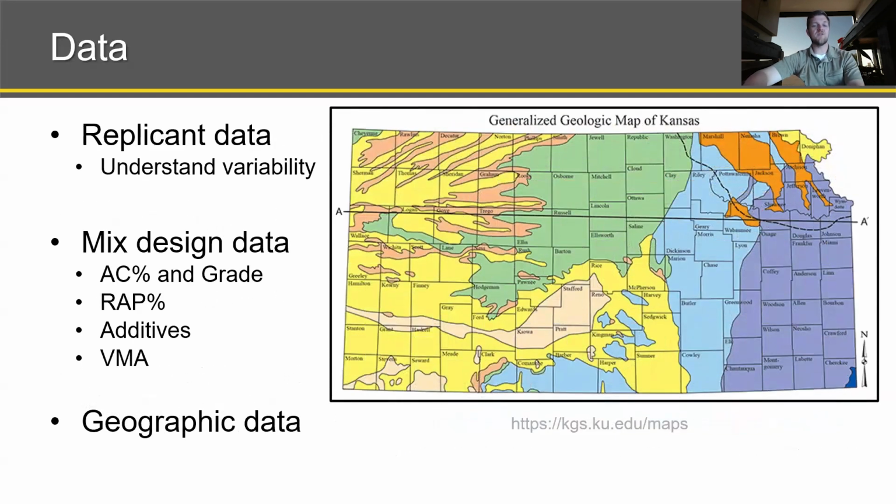Some things that you want to consider keeping in that same database with your test replicate data: the mix design data, so the AC percentage, the grade of AC. You may even want to keep the source, because sources do affect mechanical test results. Any additives, so if it's polymer modified, or for Hamburg, for instance, you can really improve a Hamburg result on an aggregate that has a little stripping by adding antistrip. So you may want to record that this mix has antistrip and which antistrip it has.